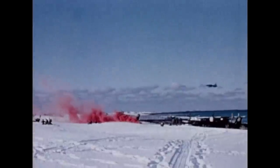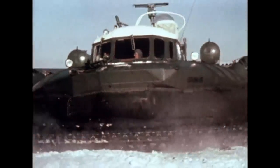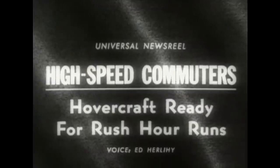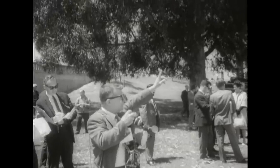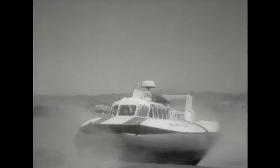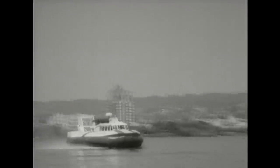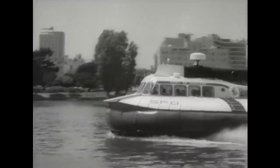But despite people's enthusiasm and the success stories, no one was improving the technology. New hovercraft were no better than the generation they replaced. Then the U.S. Navy got involved. The American public first met the hovercraft in 1963. It was used as a ferry, carrying commuters across San Francisco Bay. It attracted enormous interest and rapidly became a popular way to travel.